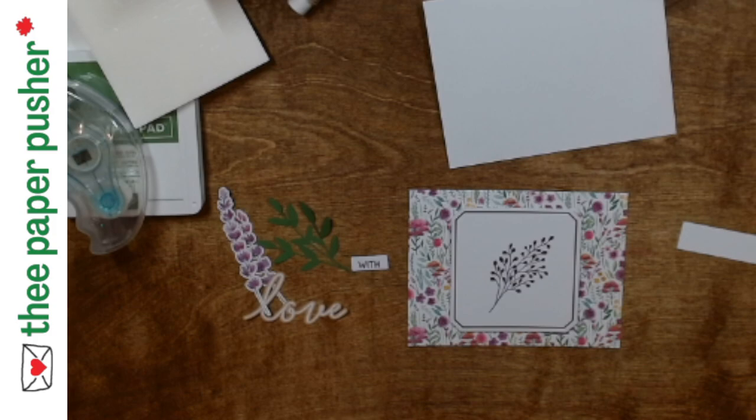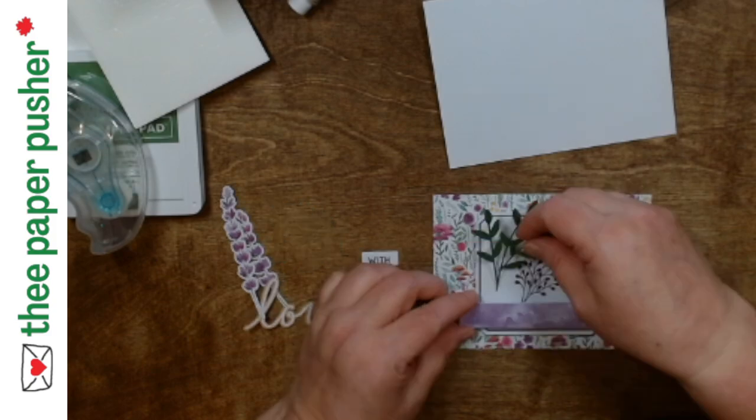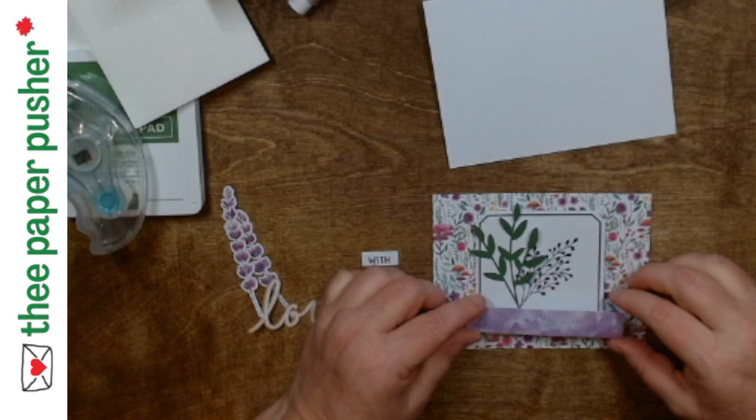So I'm going to get this ready, and I'm kind of holding it. This is my technique. I'm just kind of holding it above, because I need to know where this is going to go, so I need to know where the end of the stems go, because I want all the stems to be caught underneath this.